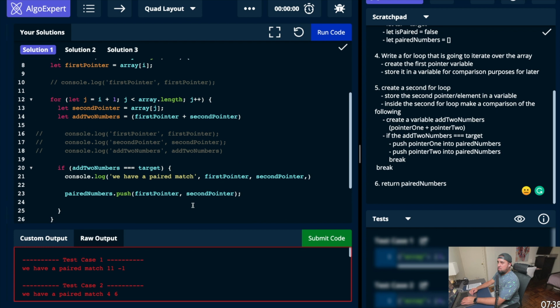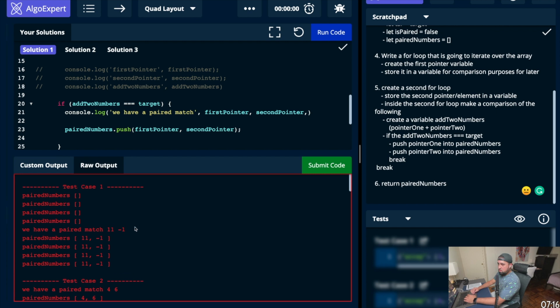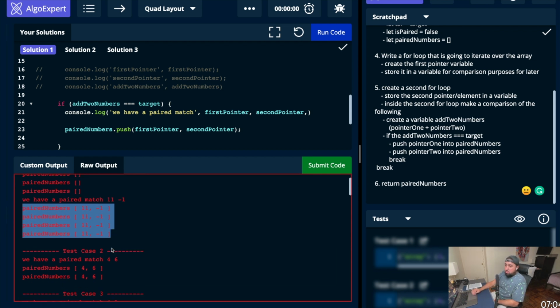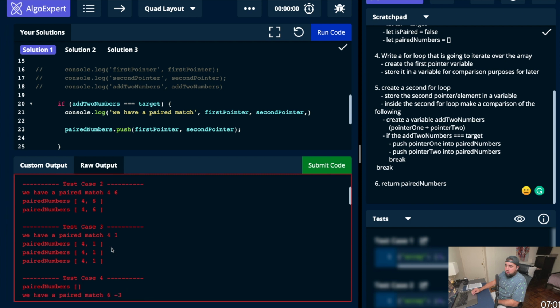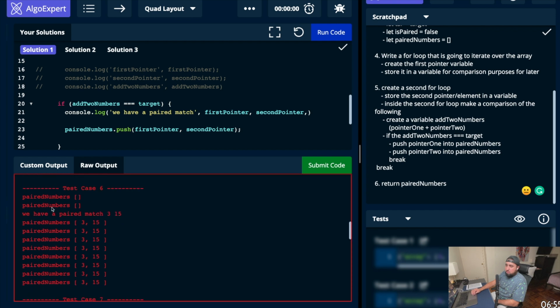All right, and then I want to get out of the for loop here and do a log of the pair numbers array. Okay. Why is it printing out a lot? It shouldn't print out that much. Well, I mean, they're being pushed though. I mean, that's nice. All right, we got something happening here.